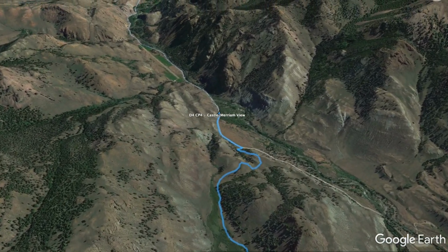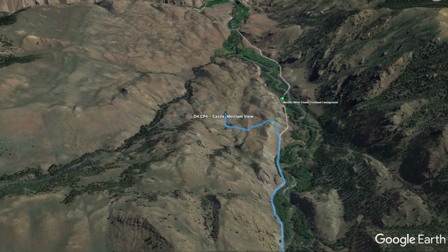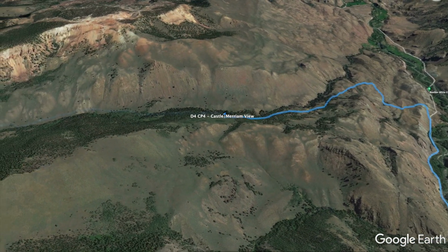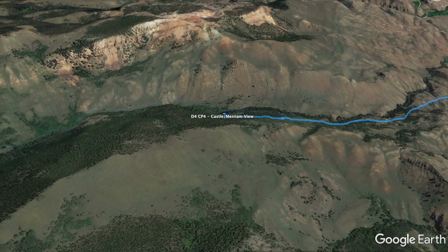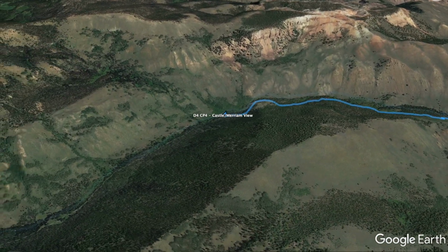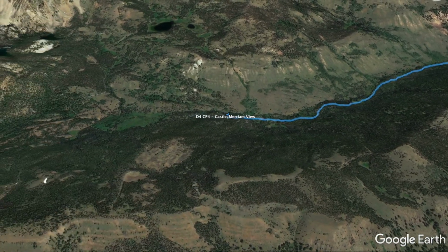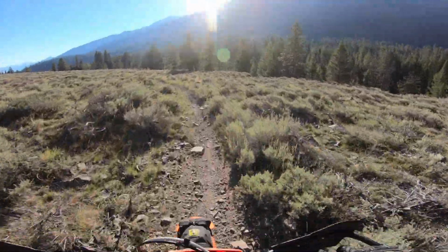Once we completed the bonus section, we hit the main road and then took the left turn onto Little Boulder Creek. As we started up Little Boulder Creek, we actually got stopped by Forest Service on horseback, just simply checking to see that we had our Idaho off-road stickers, and then later got stopped by a herd of pack goats, which I had never seen. It was quite entertaining. And then the next stop was the bonus, or the challenge point, Castle Merriam View.